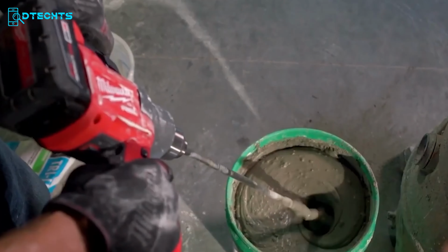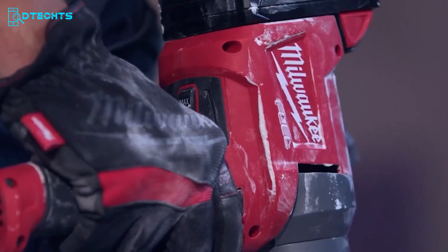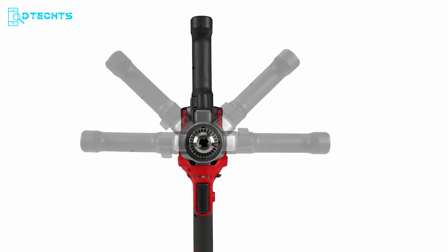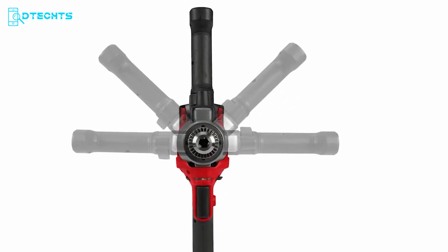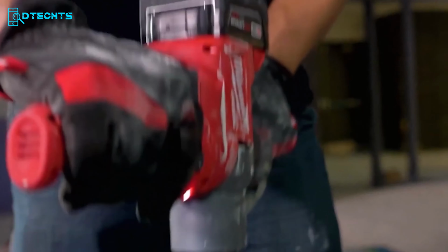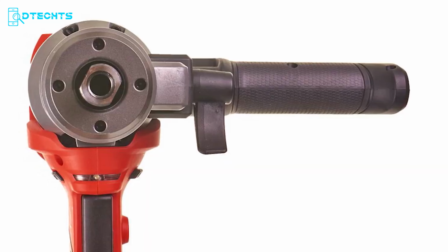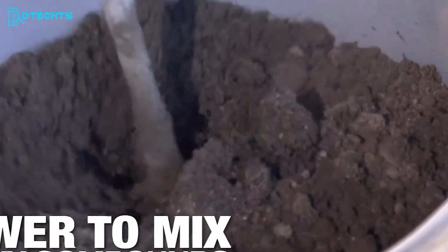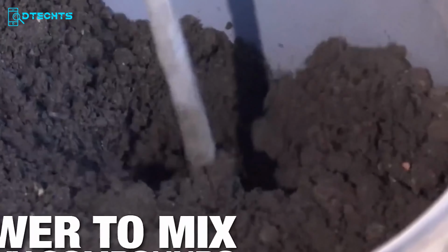Now let's wrap up today's list with the Milwaukee M18 Fuel Paddle Mixer. It's a great concrete mixing solution made for construction pros. First things first, it provides impressive cordless power and easily beats any regular corded one. Thanks to the ergonomic shape and comfy 180-degree handle, you can operate this paddle mixer with ultimate fun.